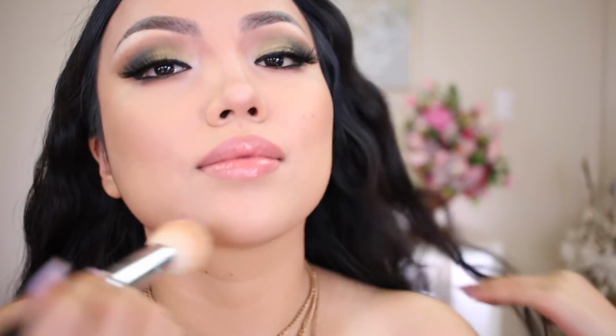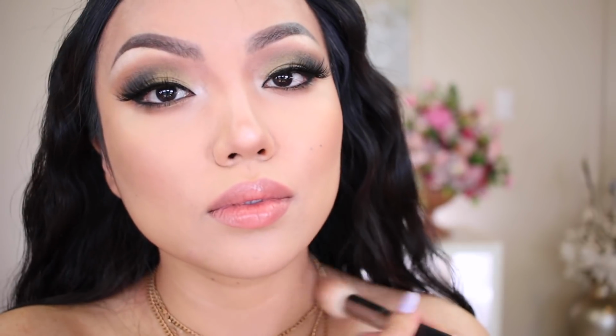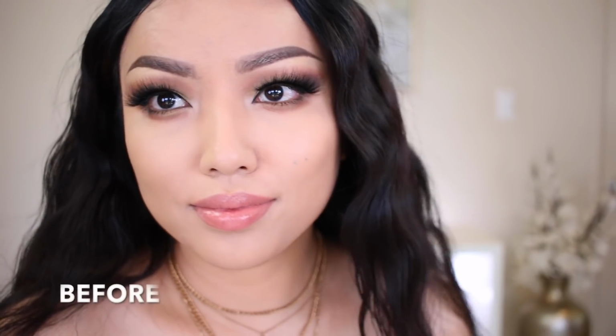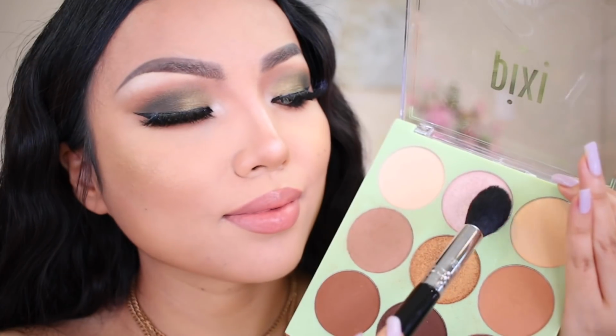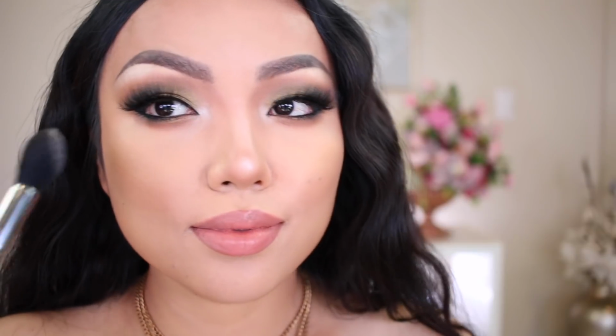Okay, look at how sculpted my face looks now, guys. I do not look like a bread anymore. That is why contouring and highlighting is so important, and having a contour palette that is really good and natural like this one, and half the price of a lot of the other contour palettes out there.